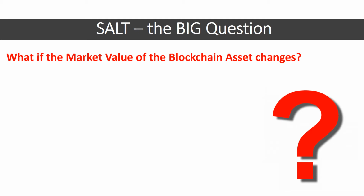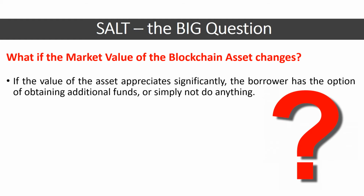So what Salt try and do is maintain an equilibrium of say 80% of the value of the asset. So what does that mean in the examples that can happen? In the case that the asset appreciates significantly, so it grows beyond what the price or the agreement was of the loan, the borrower has the option to obtain additional funds or simply just continue to pay back the loan as normal.